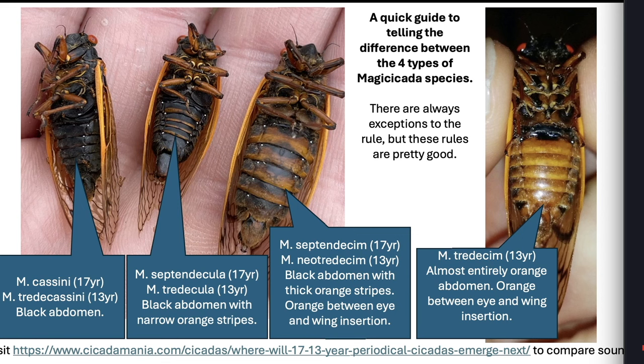Okay? The next 17-year one is going to be Magicicada septendecula. And septen means 17. So very similar to the tredecula, exactly similar. It's just a black abdomen, narrow orange stripes, white dots that spread apart as you get toward the eyes, and no coloration between the eye and the wing insertion.